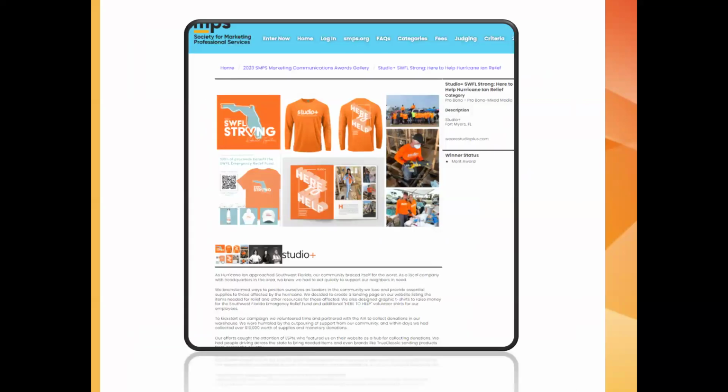Here's another example, mixed media. This was our pro bono merit winner from last year's program with Studio Plus. Great job showing. Some people are making coasters or t-shirts or hats or safety wear. This is how you would display that. Because the judges are having to look at this through a computer interface, you can still show the effect of the pieces and the marketing that you've created to support these initiatives, all in one place.